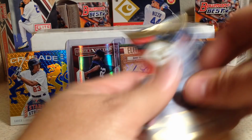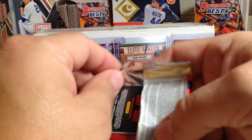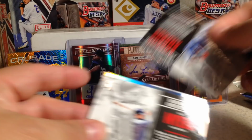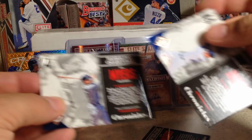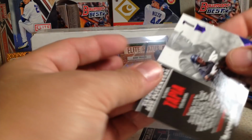Now for the Panini Chronicles 2017. This product, I hate the base cards, but the inserts are awesome. So it kind of keeps me halfway interested in these cards because of the look. We got an insert in this one. There's Will Myers, Elvis Andrus. There's an Anthony Rizzo. That's out of 99, purple Ramil Tapia. So I'll go ahead and sleeve that up too. I'll just put it up there.